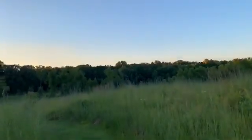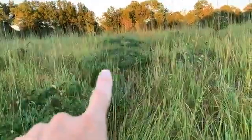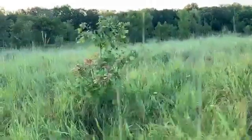Oop, bring you down a little bit. And we're starting to see much more of these bushes, or artesia, or the indigo. A little more mint is in here, but the common theme around here is these big blue stem. Big blue stem and an oak tree.